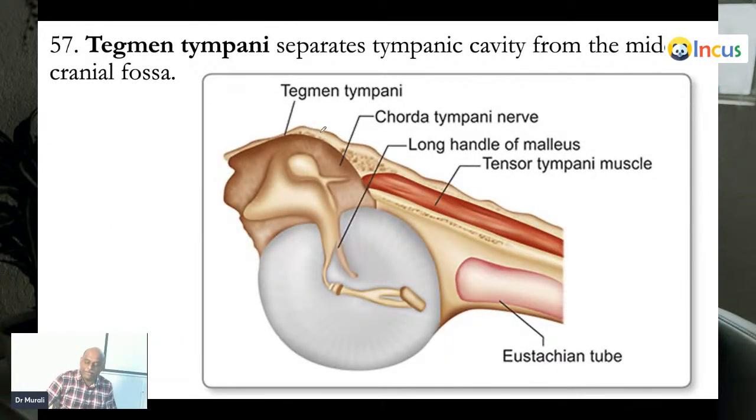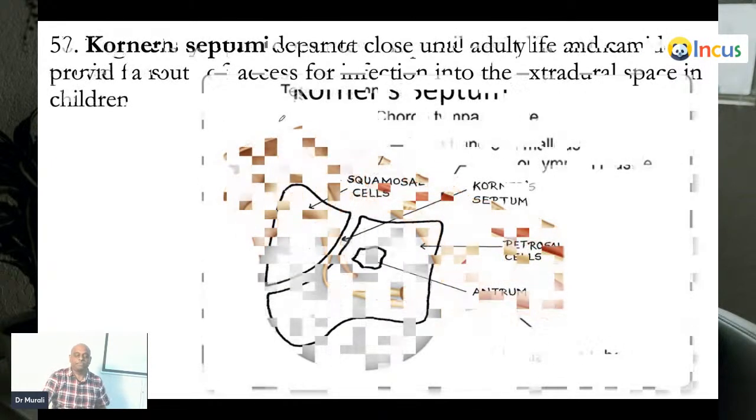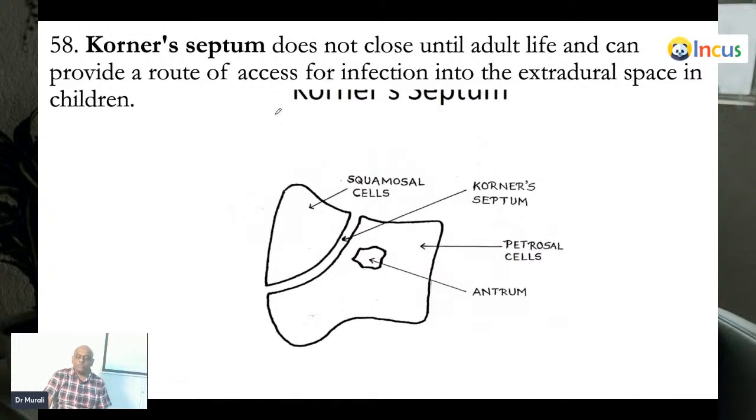And tegmen tympani, what is its importance? It separates the middle ear from the middle cranial fossa. From the middle cranial fossa is what you need to remember. Then what is meant by Korner's septum? So this petrosquamous suture is there, no? So it does not close until adult life.